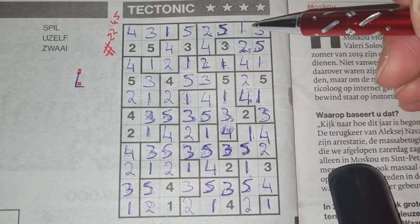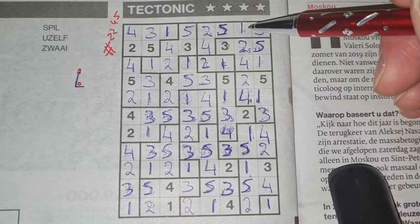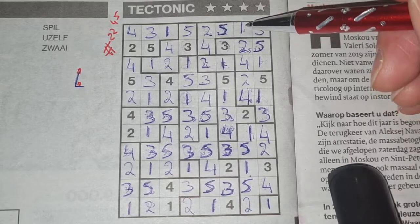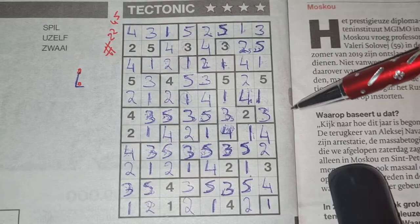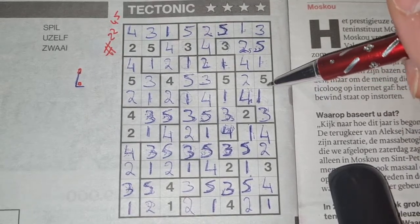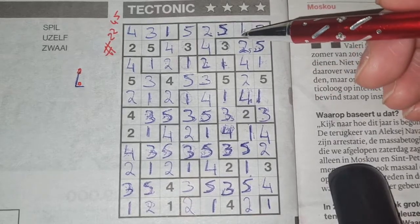Yeah. I thought it was more difficult, because it's indicated with 4 stars. But, yeah, I'm very pleased with the time. And I like this Tectonic.